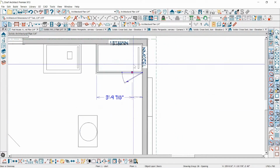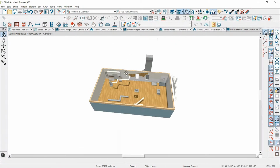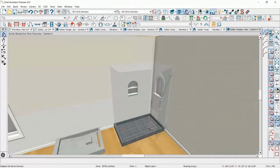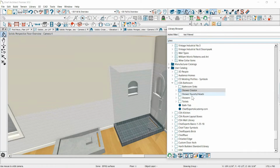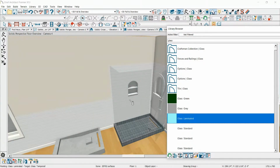Now, be careful with Chief's glass, because when you use their glass in the library, you can hardly see it in your 3D view. So if I were to go to Chief's library, select glass, and put the laminated glass on here, and I spray that on this wall, you can barely see it.